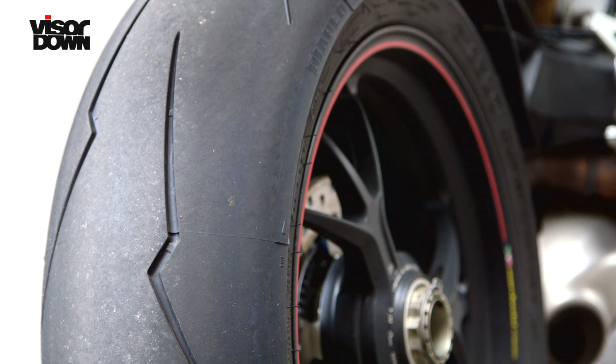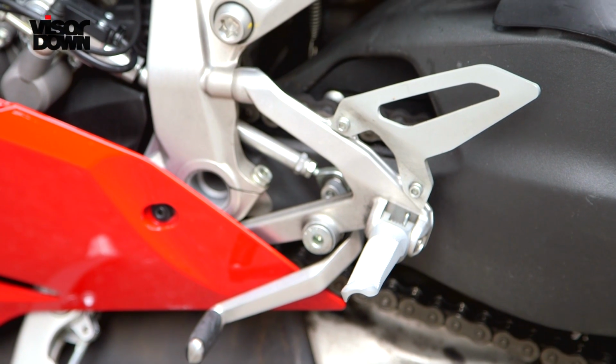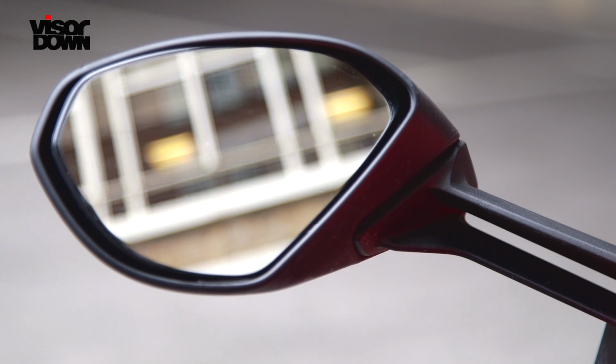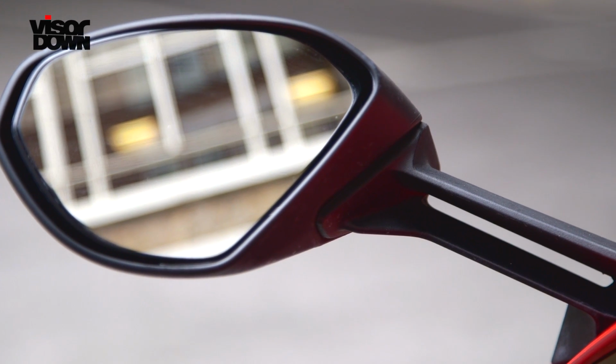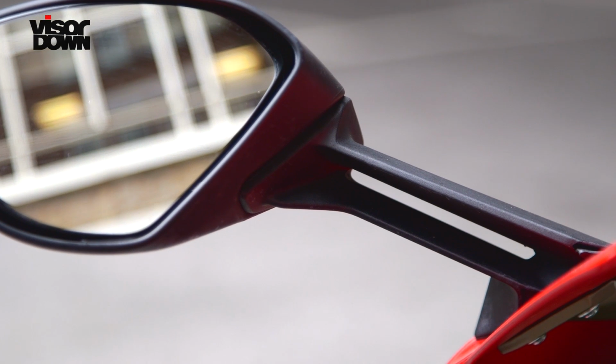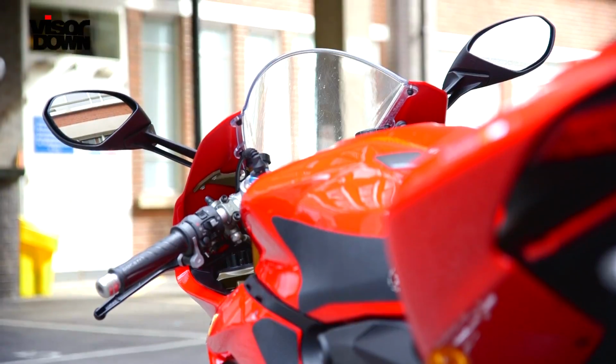It would be good to have fully adjustable rear sets as standard on this bike. On standard pegs, my knees were a little low against the tank, so I couldn't grip it to quite full advantage. The mirrors are well positioned, providing rear visibility when either sitting up or tucked in. Unlike the 1199 Panigales, they don't fold back. Why? I'm not sure. Folding mirrors are useful when you need to squeeze into a really tight space.